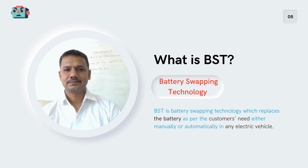And here any vehicle means whether it is a road vehicle, rail based vehicle or the UAV, air vehicles. So all the possibilities, it can also be a water vehicle. So there should be three main aspects over here: the battery, that is the standard battery, customer needs, so according to the kilometer, and with respect to the type of the vehicle.